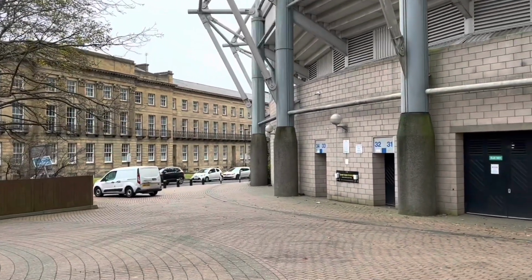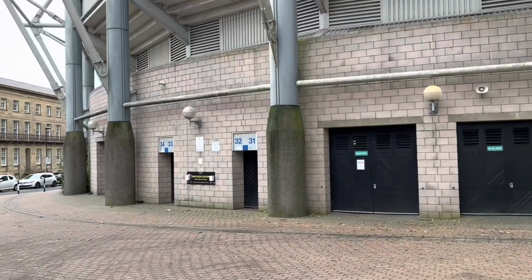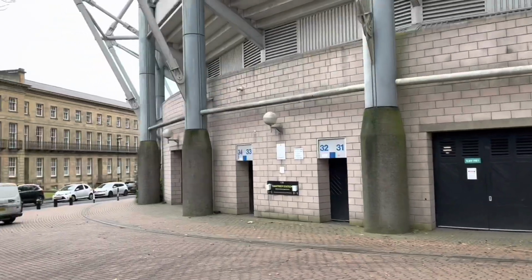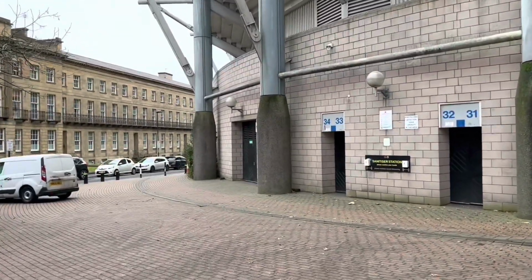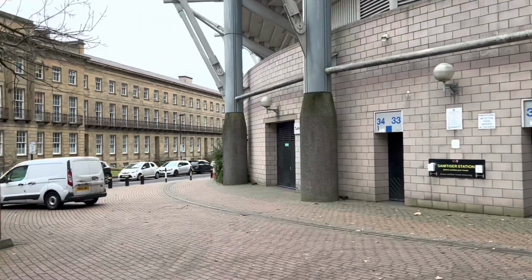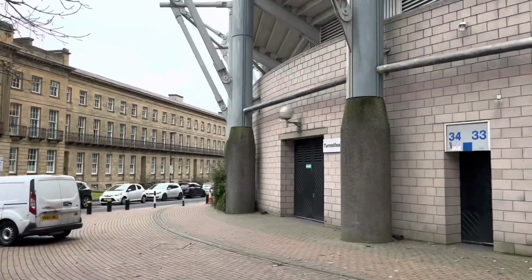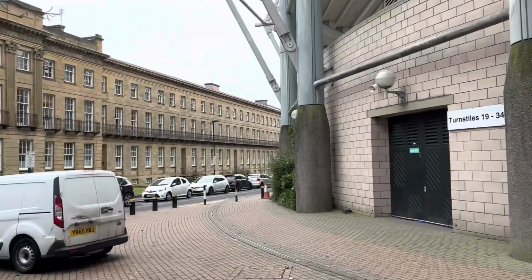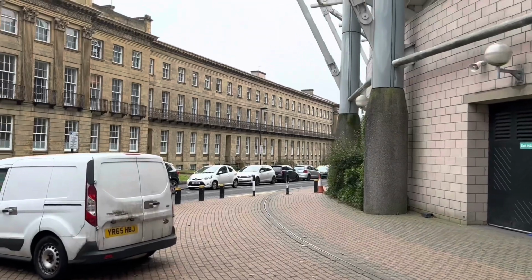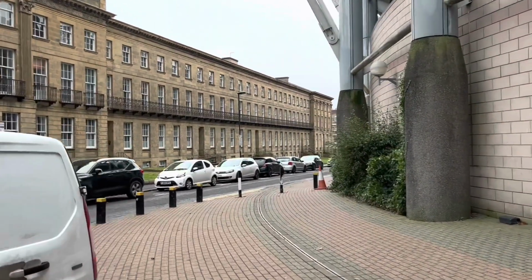So this is now the northeast corner. This is where the Leazers end meets the East Stand, and we just move on a little bit. This is my part of the ground. This is where I sit. So we're just going to come round here onto Leazers Terrace, which I'm going to talk to you about in just a second.